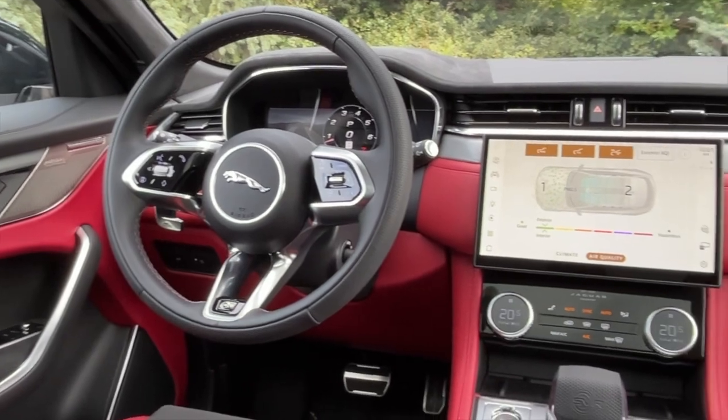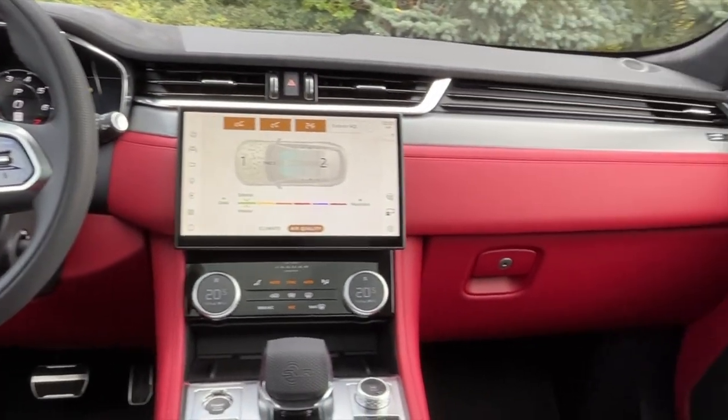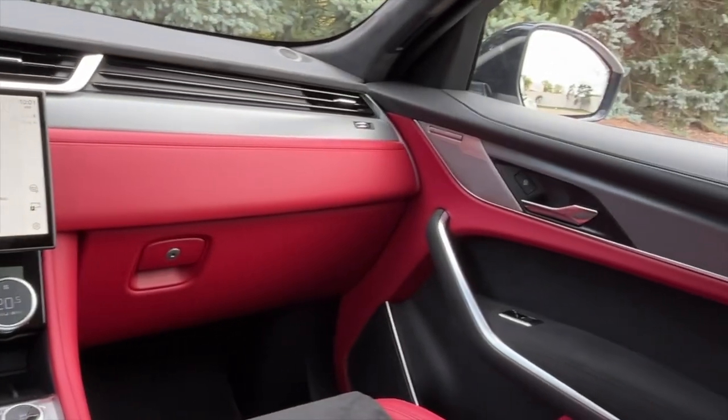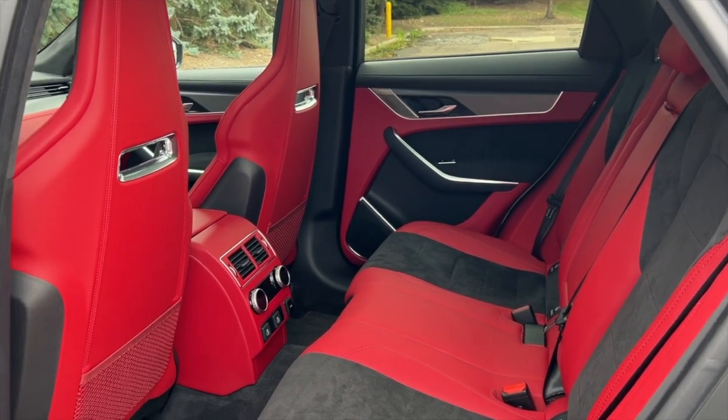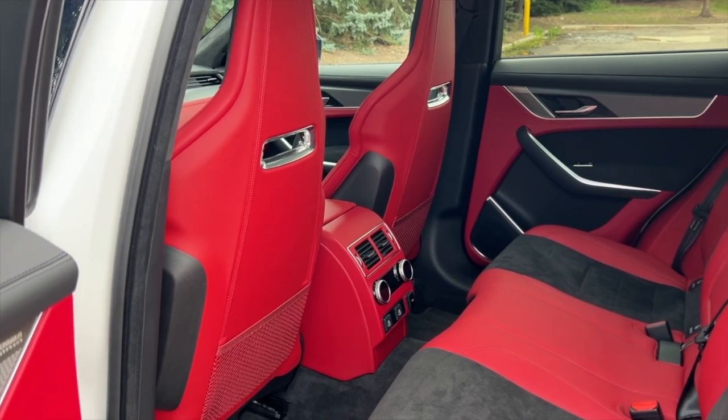Inside, it's a pretty similar story. It's showing its age in some sections, but in other areas, it still feels modern, and again, this is because Jag has been doing constant updates to the vehicle. With the full SVR trim, I'm always a fan of vehicles that have a bit of color. This one has a lot of color. The black and red looks great.